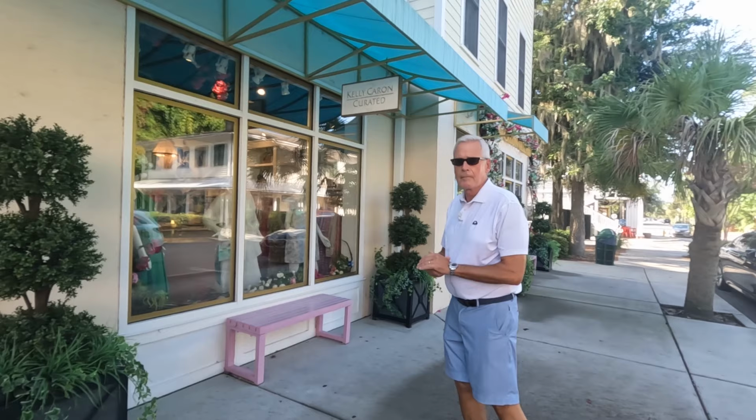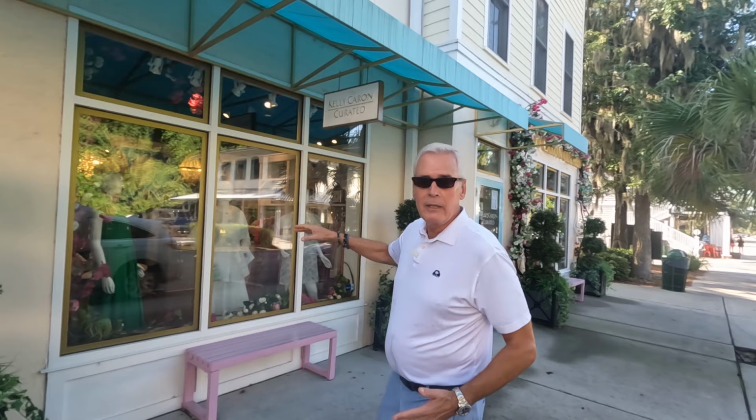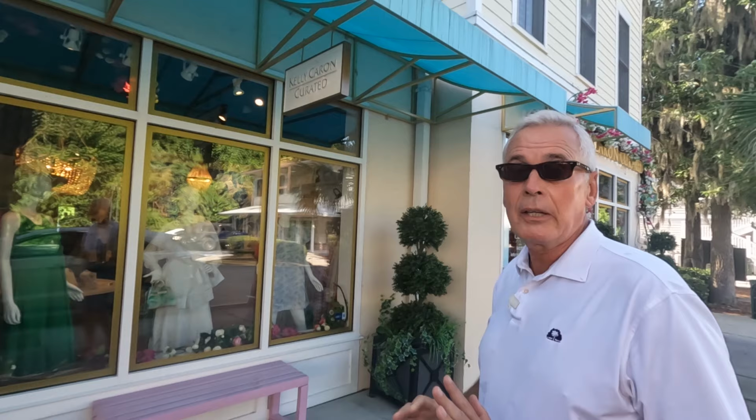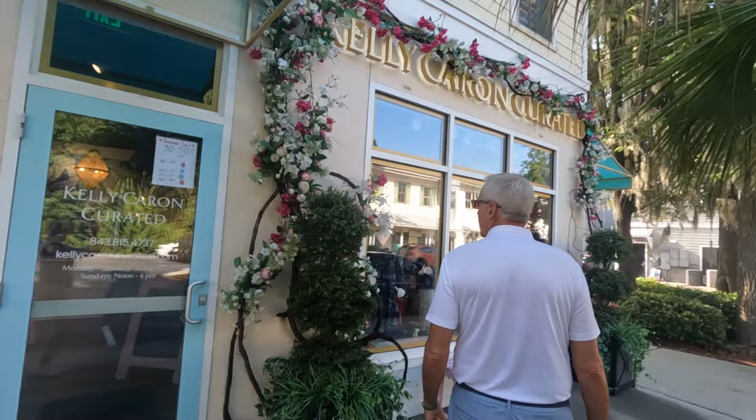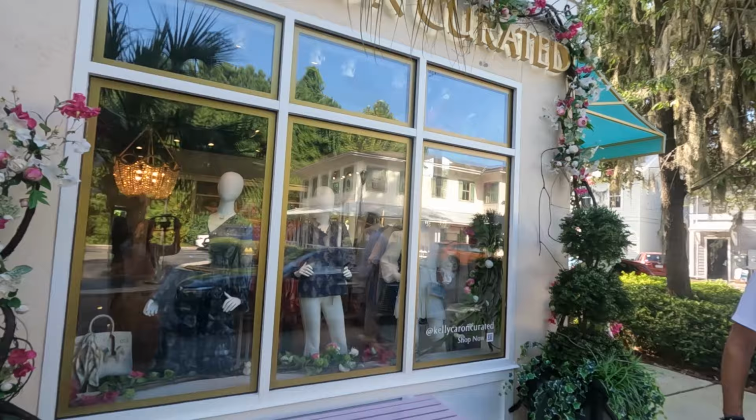This is a brand new store called Kelly Carone Curated right here. This is new within, I don't know, maybe six to nine months. Big time designer, really, really beautiful store and quite unique with the flowers on the outside. But it does very, very well here. And like I said, she is a big designer. So that's it. I'm all the way up Calhoun Street.